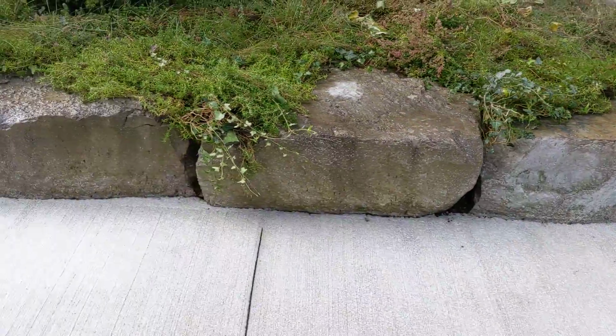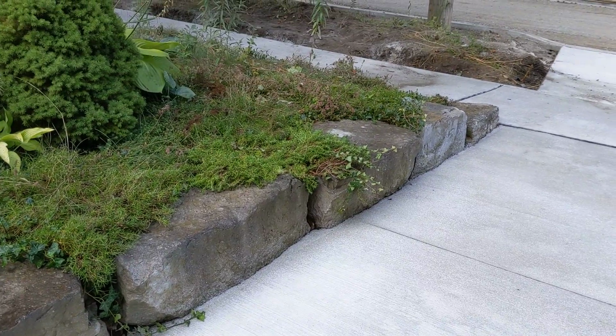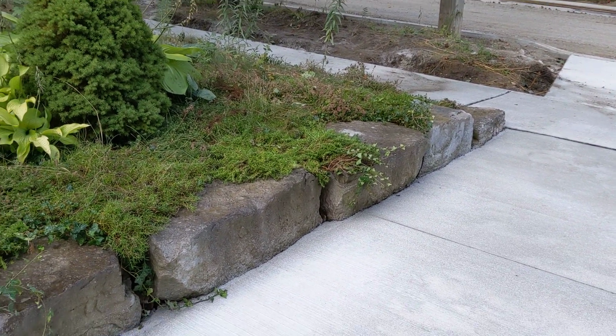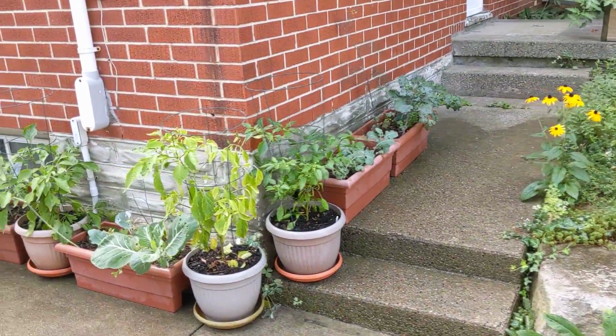So I had a conversation with the guys who laid this, and they told me, oh yeah, it's great, that's how we always do it. I don't think it's great, and I'm going to be following up with the city to get this fixed. Anyway, just pan over some of my plantings out here.